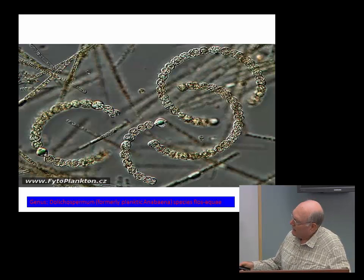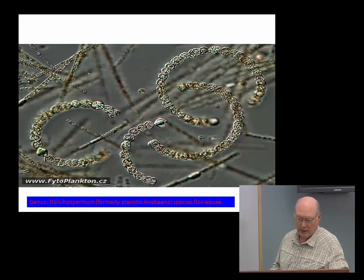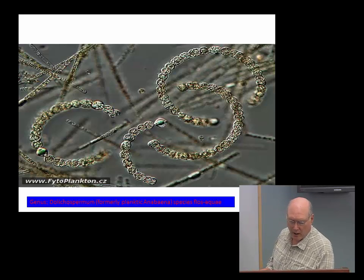Now you can see the heterocysts here, but you can also see akinetes in here. These sort of light, elongated ones, bigger than the heterocysts, are akinetes. Those are the spores, those resting spores. I don't think you'll see those in the samples today.